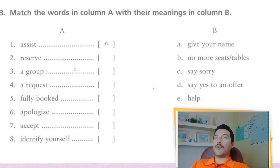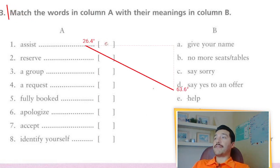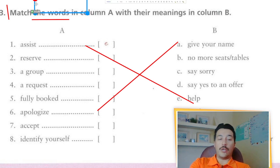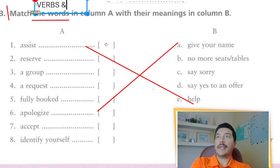Now we're going to practice more vocabulary. We're going to practice verbs, and some verbs that we saw during the class taking a reservation by telephone in the restaurant, and some nouns and some verbs. It says here, match. So we have to match the words. So the words are verbs and nouns.